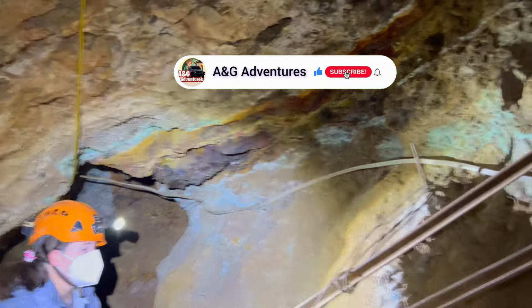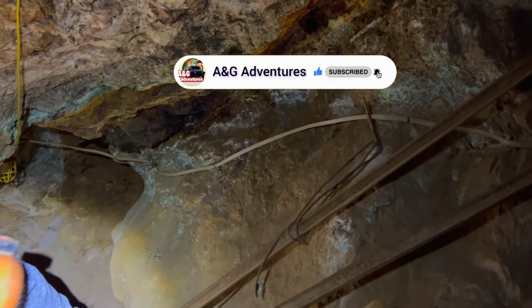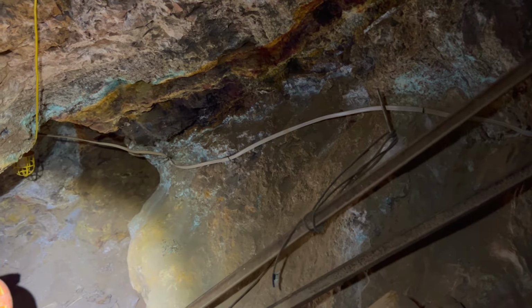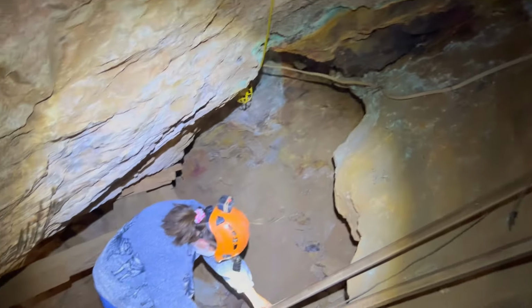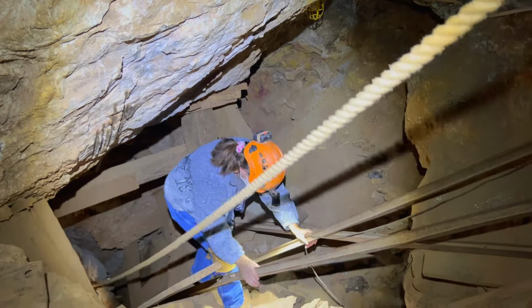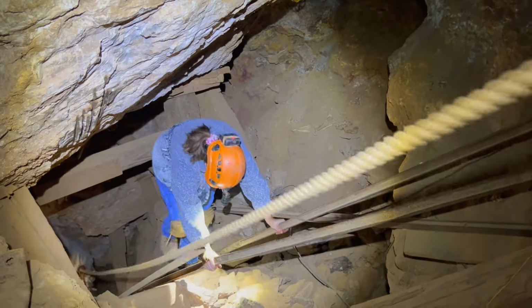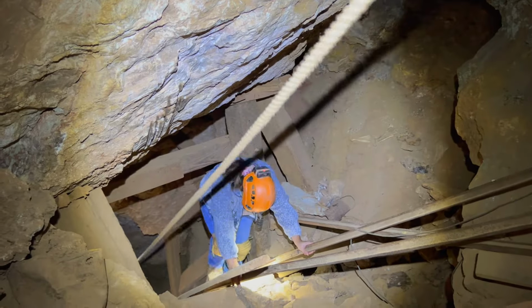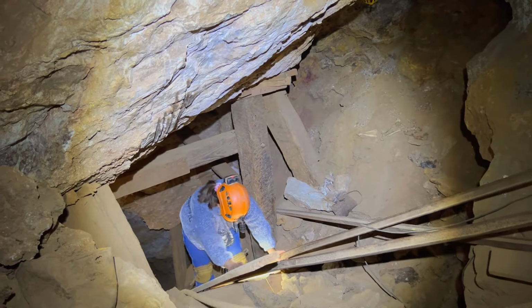This one's got a little thing in it. Are you going to use the rope, or are you just going to use the wobbly sticks? I think I'll just stick with the wobbly. Okay. There's a step right here. Okay.